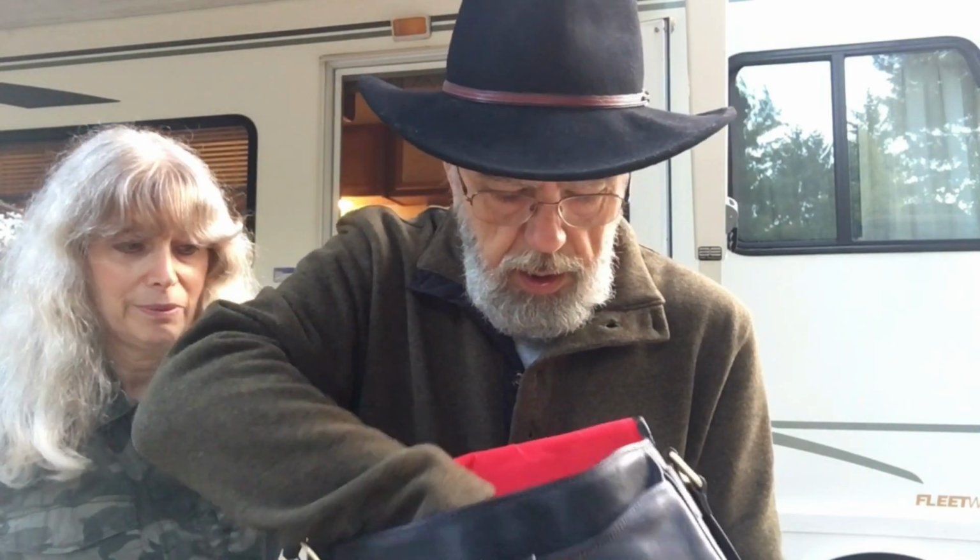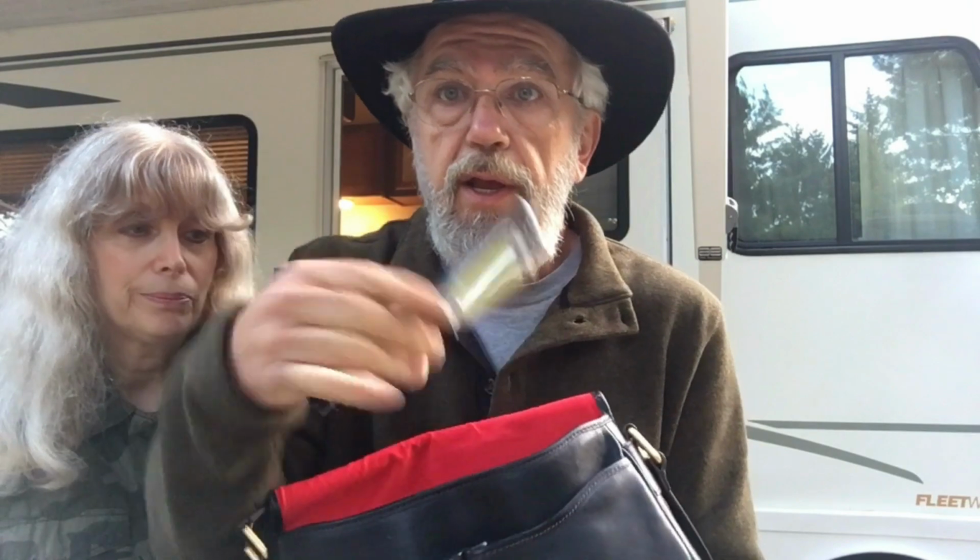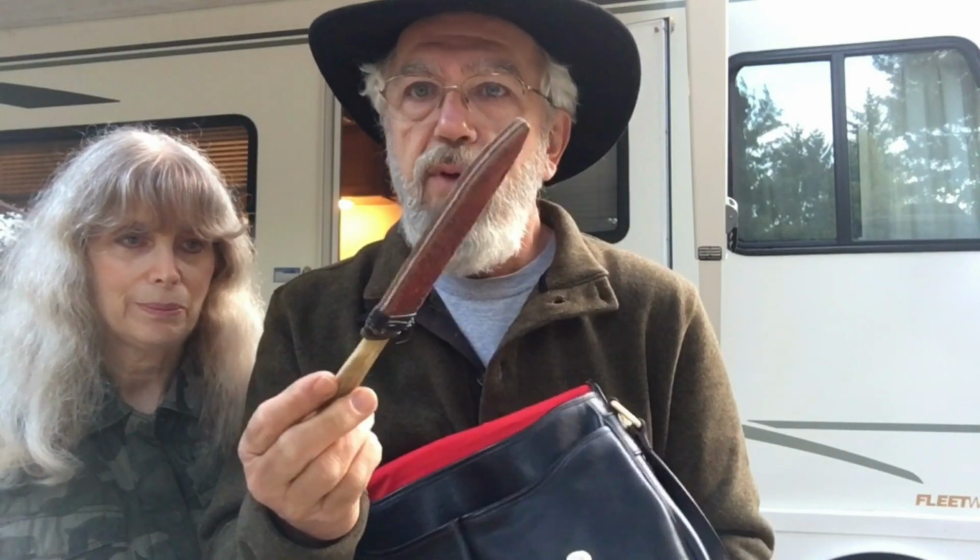And I've got my flashlight, and I've got my knife that I always carry with me, that is a handmade knife by a friend of mine from long ago. It's a very useful utility knife, steak knife, whatever you want to call it. And always I carry a larger knife with me as well. This one was also made by the same man many years ago.